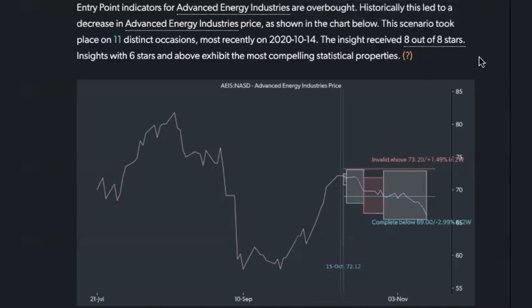It received 8 out of 8 stars, and one of the main reasons it has done so is that the analysis extended across 11 distinct occasions. So there was actually quite a lot of data for Toggle to be able to look back and then study what typically happens when you have these kinds of overbought conditions.